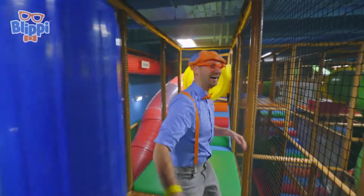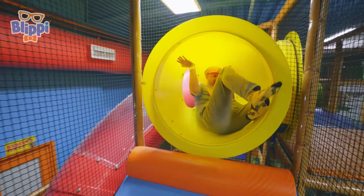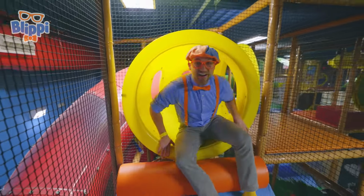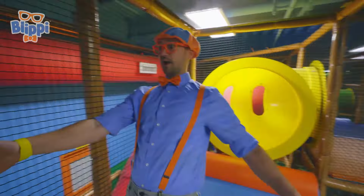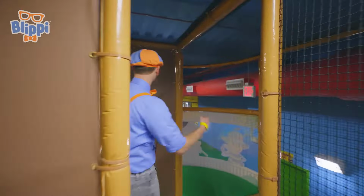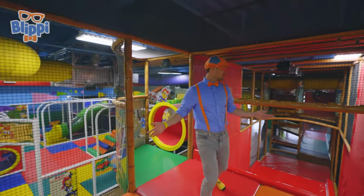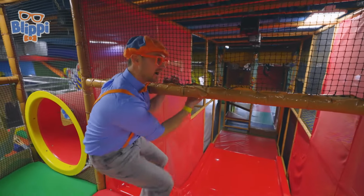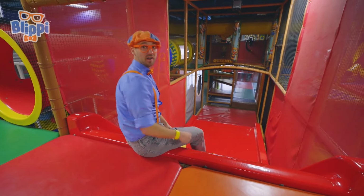Come on. Whoa. Hello. This is so much fun. Whoa. All right. Shall we go down that big red slide from earlier? Yeah. The big red slide. Whoa, it's very steep. Yeah, all right. Here I go. 3, 2, 1. Whoa!